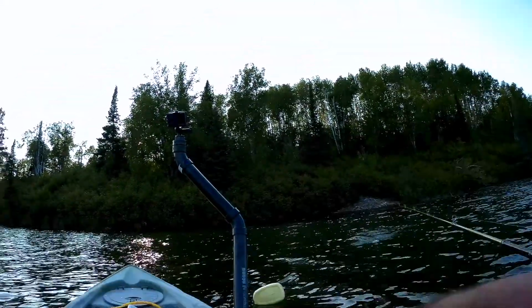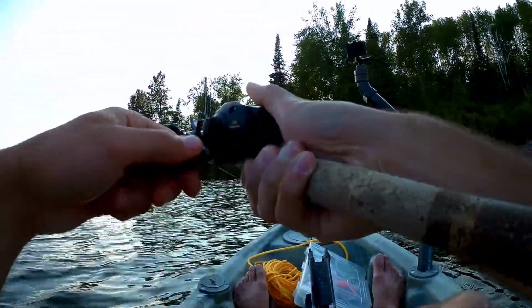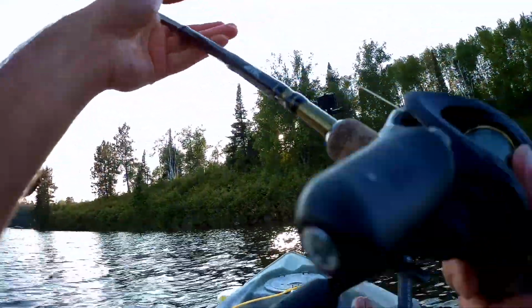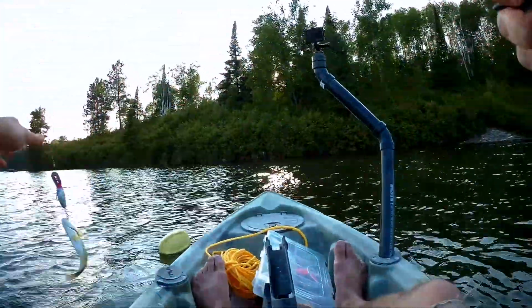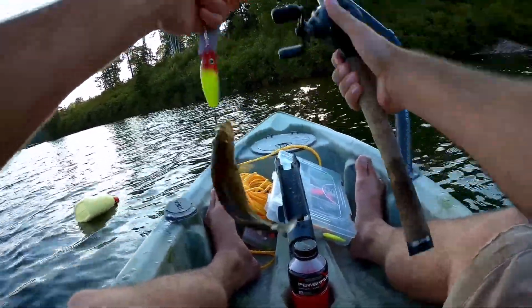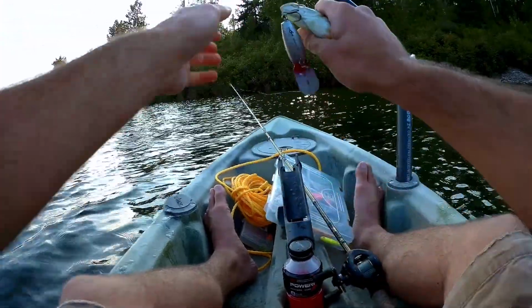There's another one. He's pretty small, whatever he is. Bring him around this side. Oh, that's a little smallmouth. It's amazing for the size of fish, these things hit so hard. Alright, simmer down, buddy. Settle down.